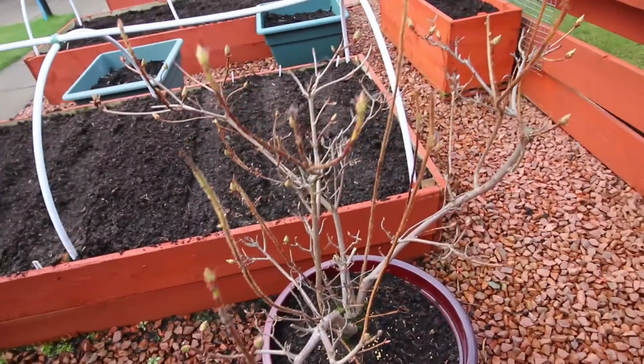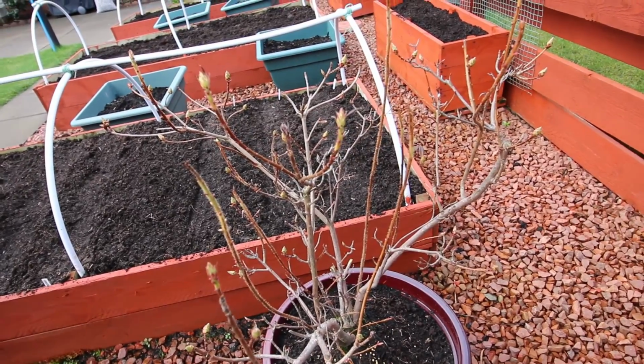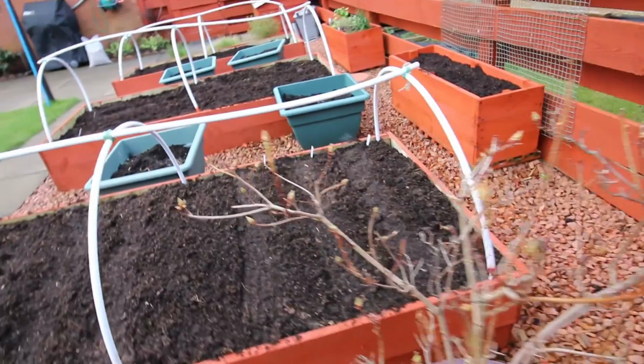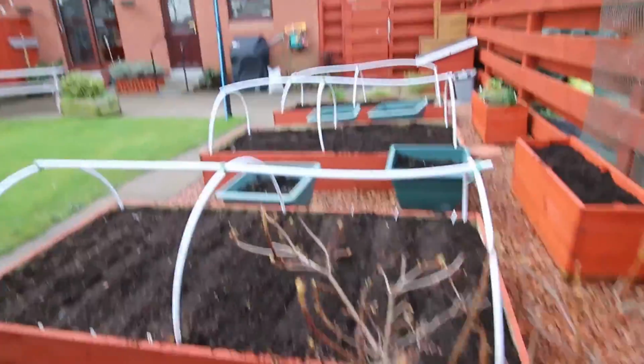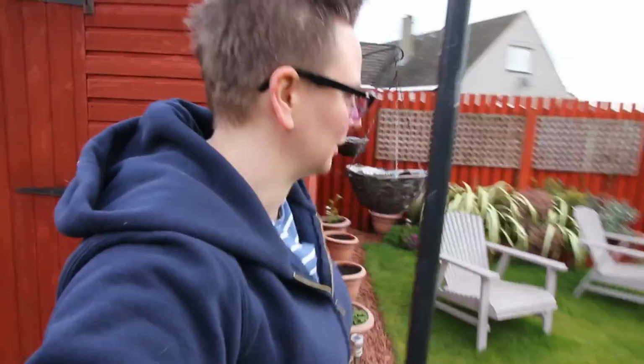We have our big azalea here. When we moved into this house, this was just twigs in a pot and we weren't really sure if it would come to anything. But as you can see, lots of buds again and growth this year. So that always looks really pretty when it's in flower. So looking forward to that. Really look forward to that because it always looks fantastic. So what else have we got?